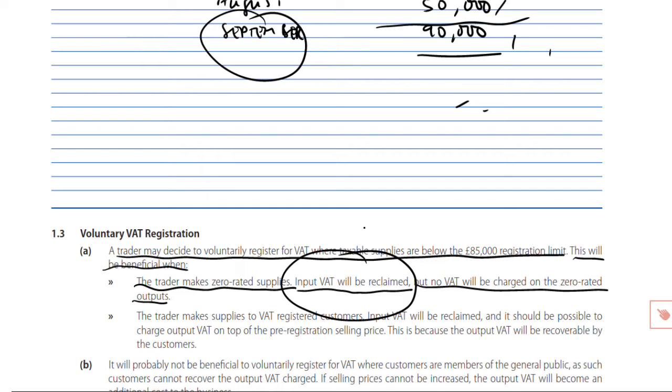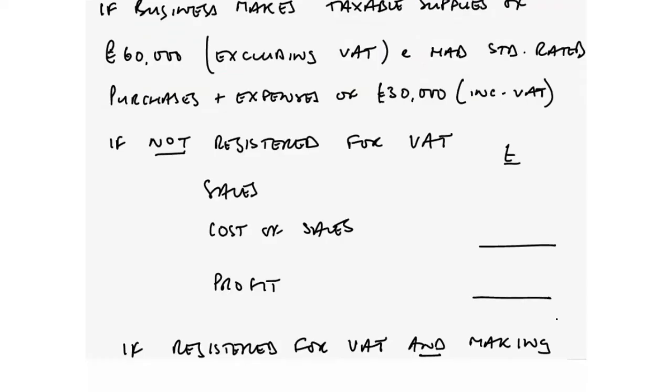Okay, just to prove that, we'll have now a little example. We'll set that up for you in a moment's time, so you might want to pause just at this point. We'll work through that together to illustrate how in such a situation the business, the individual or the company, will be better off as a result of registering for VAT. Okay, let's have a look at an example of where the level of taxable supplies that we have is below the compulsory VAT registration limit, so we don't have to register for VAT but can choose to do so if we want to.